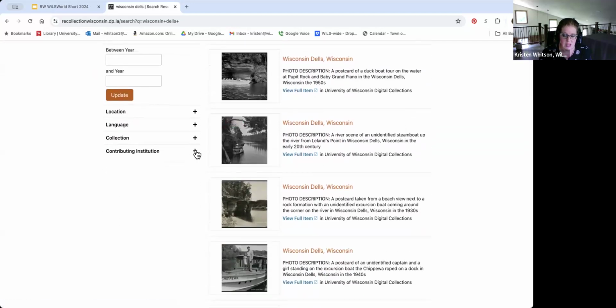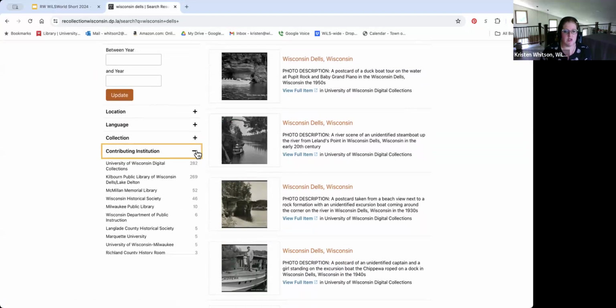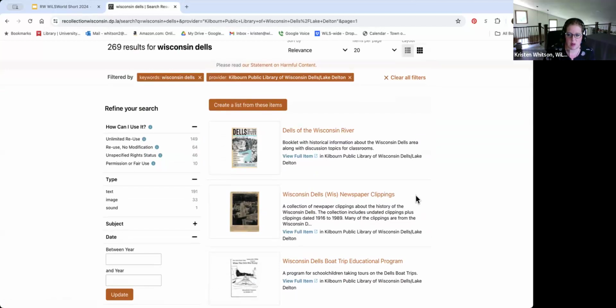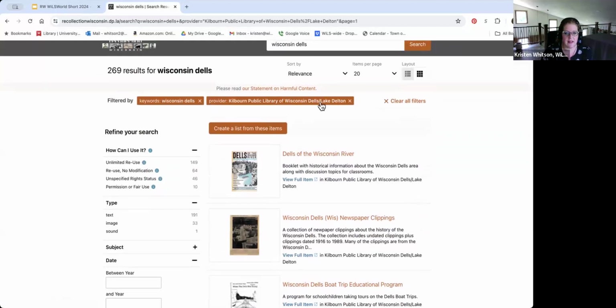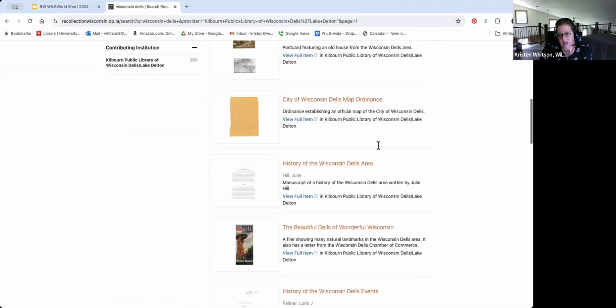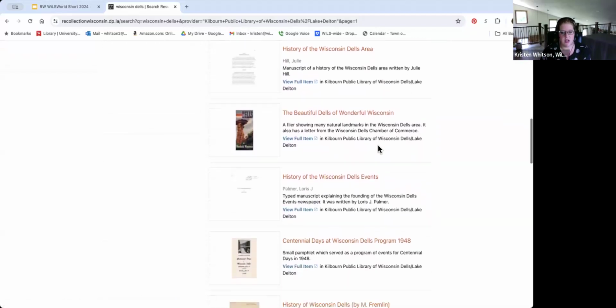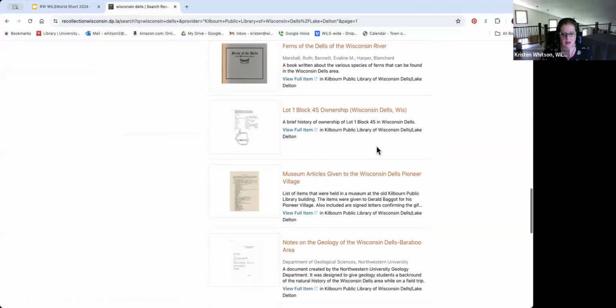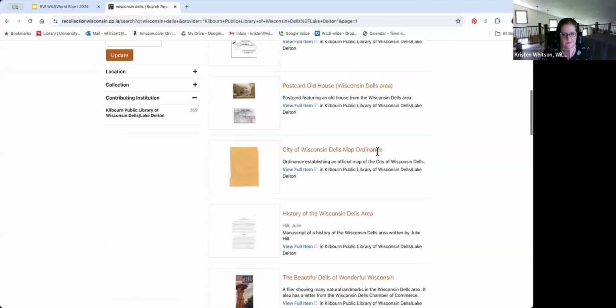If we want to see who else the materials are coming from, we can look at the contributing institution here. So for instance, if somebody is in Wisconsin Dells specifically, and they just want to see what's coming from the public library in the Wisconsin Dells, we can limit by that contributing partner. And you'll see that that library, which is in the South Central Library System, by the way, so this is in Tamara's system, they have 269 items related to the Wisconsin Dells that are in here. So let's say you have a fourth grader who's doing some research on Wisconsin Dells, and these are the items that they can pull up. There's recordings, there are just all kinds of items in here, okay?